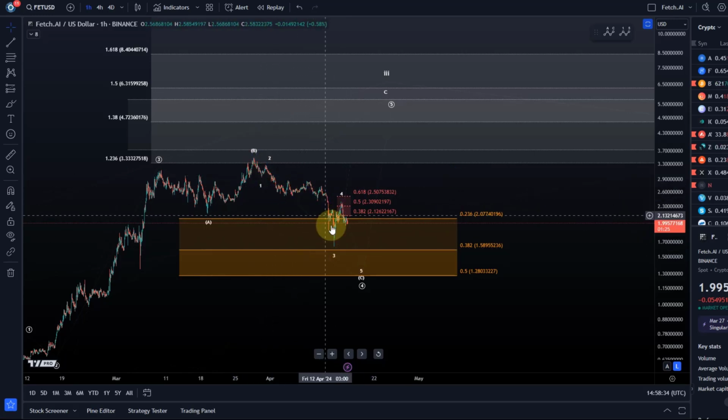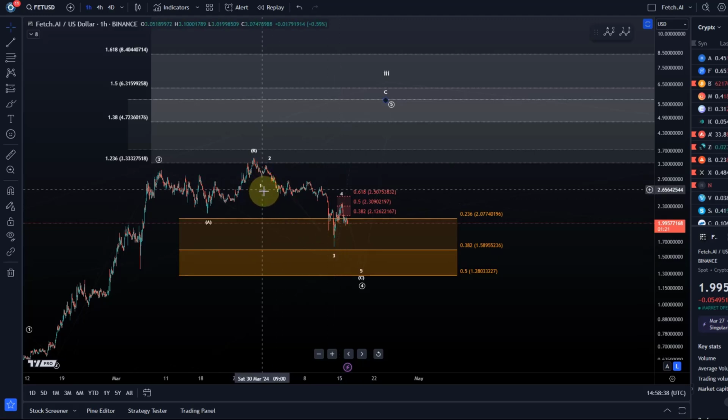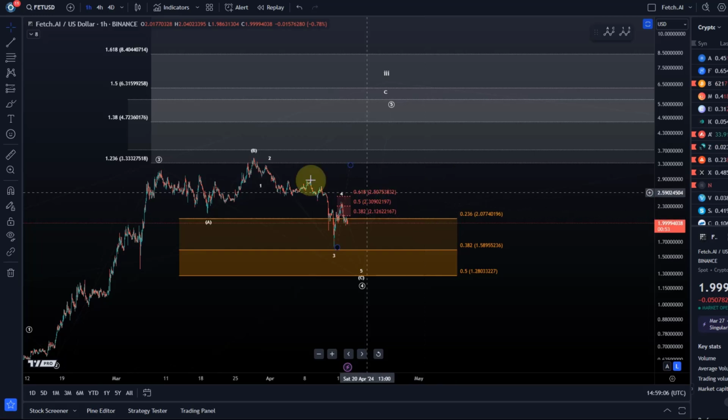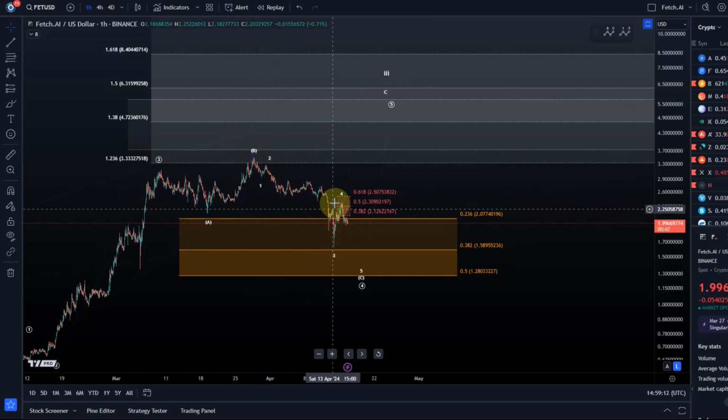Now counting that is a bit ambiguous, but the strong move down looks like a third wave. And it's possible to count the move down as an ending diagonal in wave C. So wave 1 was a 3-wave move, the wave 3 an ABC in wave 3, and this could be a wave 4, a little bit aggressive, but makes sense if we consider this an ending diagonal, and the wave 5 could be an ABC structure.